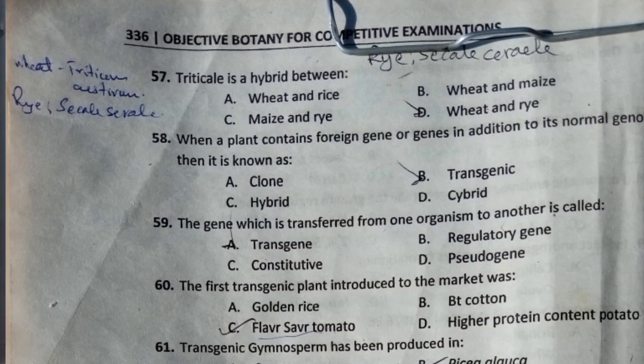MCQ number 57. Triticale is a hybrid between: A. Wheat and rice. B. Wheat and maize. C. Maize and rye. D. Wheat and rye. The correct option is D. Wheat and rye.